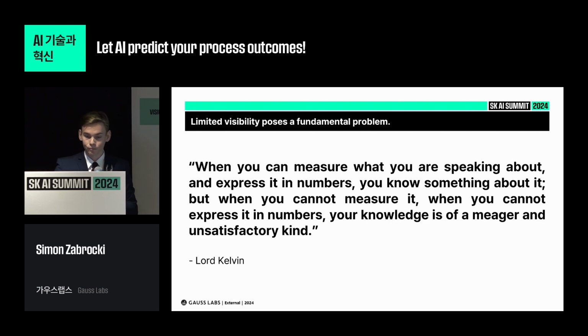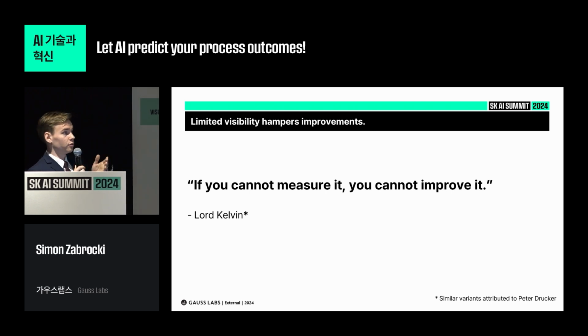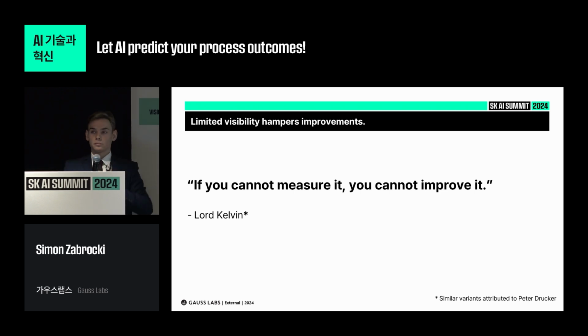for chip manufacturing. More fundamentally, if we look at this lengthy quote from the physicist Lord Kelvin, you can realize that not being able to measure things is actually a fundamental problem. It's a fundamental problem because if you cannot express something in numbers, you only have a very partial understanding of that phenomenon. If we put it in shorter form, we can say that if you cannot measure it, you cannot improve it. So now we're starting to get a better picture.